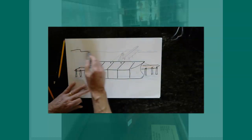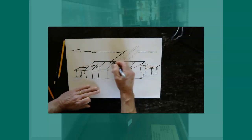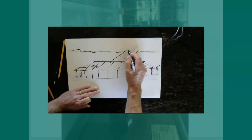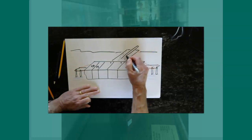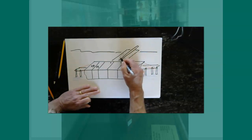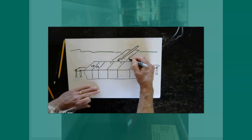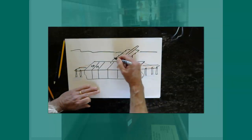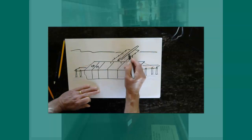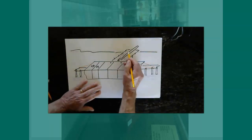This is landmass back here, and this is all water in between. The dock comes out to the ship like this. And there is a pipeline that comes out to the ship. We're just going to draw it real simply. There's a flexible hose on the end of it. That pipeline is where the liquid is going to come from shoreside.